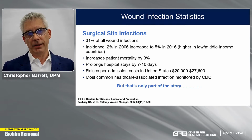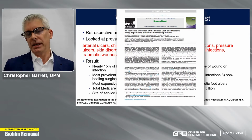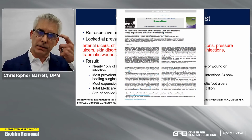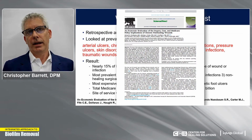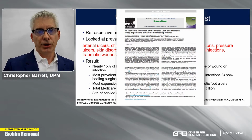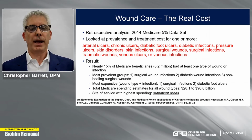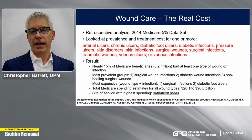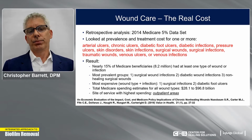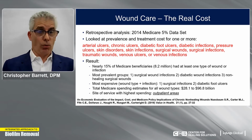That's not the only part of the story, and this is what I really want to key in on. For those of us who do wound care for a living, you may have seen and read the literature. I find it hard to believe that this study, this publication, is already 4 to 5 years old. In Value in Health, the Alliance of Wound Care Stakeholders, headed by Marissa Carter, Marcia Nussbaum, Dr. Caroline Fife, did a retrospective analysis of 2014 Medicare data. So this is looking back, now going on 7, 8 years ago, at the prevalence and the treatment costs for one or more of all of these different wounds and wound complications.